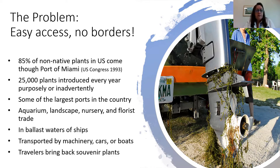We have some of the largest ports in the country. We also have a large aquarium, landscape, nursery, and florist trade, and many non-natives come in through those different commercial ventures. Also, invasive plants can come from other areas in the ballast waters of ships, which are often pumped out into the waterways where the ships have then come to and can carry things from other places. They can be transported, as we just talked about, and sometimes travelers bring back souvenir plants as well. Next.